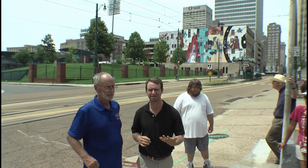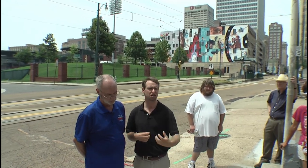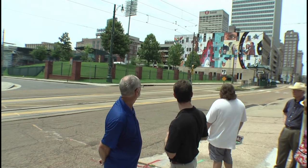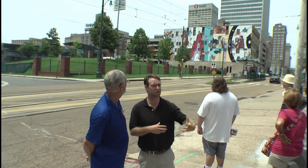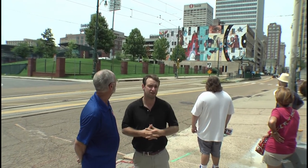But part of the intention of that mural was to depict Memphis, the good and the bad of Memphis all in one. I believe there was a skull and crossbones somewhere hidden on that mural that kind of ticked some people off when it was first put up there. But as the artist intended, it's the good and the bad. It's how you want to interpret Memphis. It is the vision of Memphis.